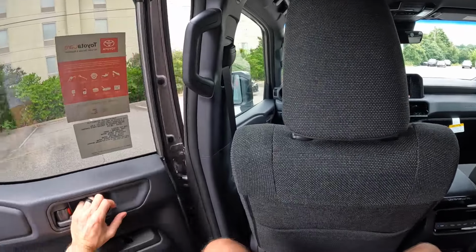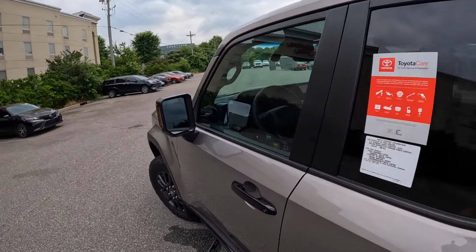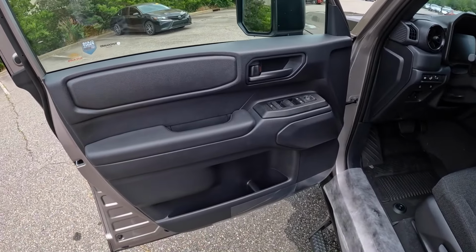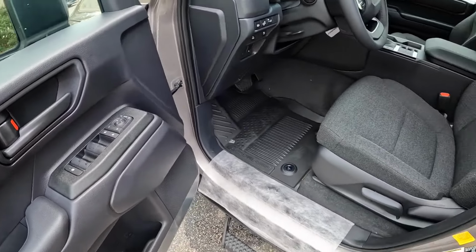As we make our way into the front seats now, we have the smart key that will lock and unlock it from the grab handle. And then in here, the door panel, finished off the same, all plastic, no padding even on the armrest. Just have some plastic buttons as well.